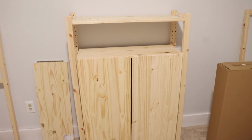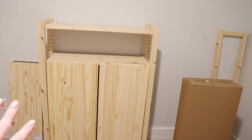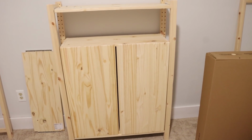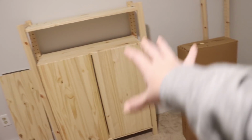Okay, that took me way longer than it should have because I got thrown off by the back, and I figured it out. Anyways, this is what it would look like inside of the two shelves. Now I'm deciding whether I just want to do cabinets on their own or if I want to do the cabinet in the shelving piece and whatnot.